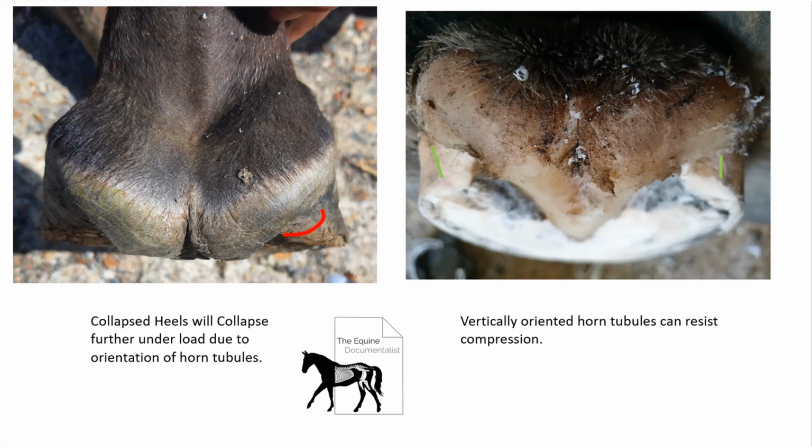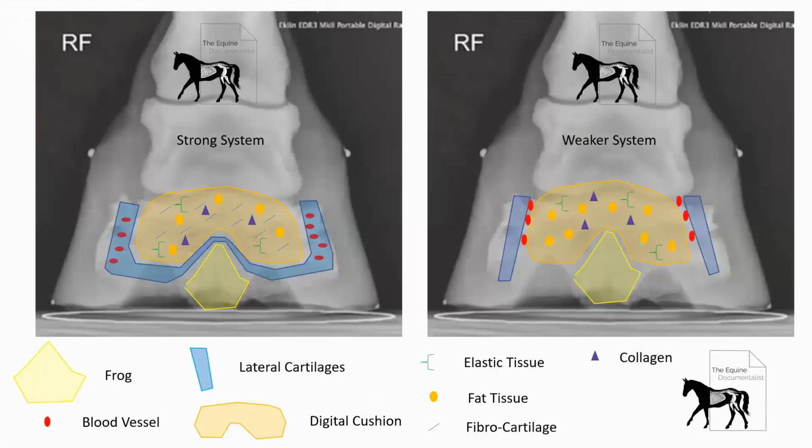They're not being loaded point to point, they're more being loaded from the side, and everything just starts to run under and collapse even more. Yeah. Now, as you mentioned, we see this collapse in varying degrees, and I think a lot of how much distortion you get will depend somewhat on the individual elastic modulus of the hoof.